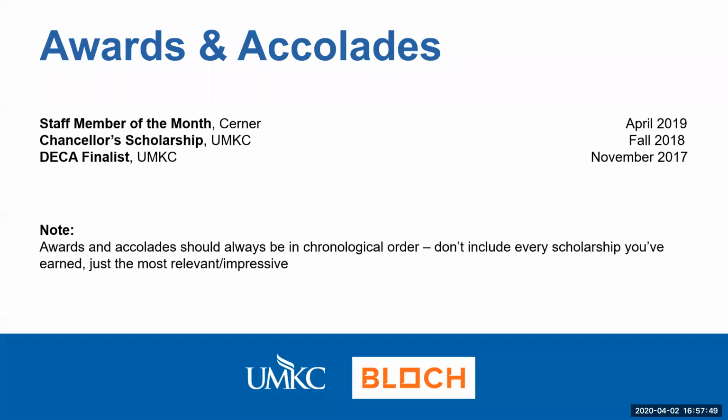Awards and accolades is another section you may consider including on your resume. I would encourage you to stick to 3 to 4 most impressive achievements instead of doing a long list of every scholarship you've earned.